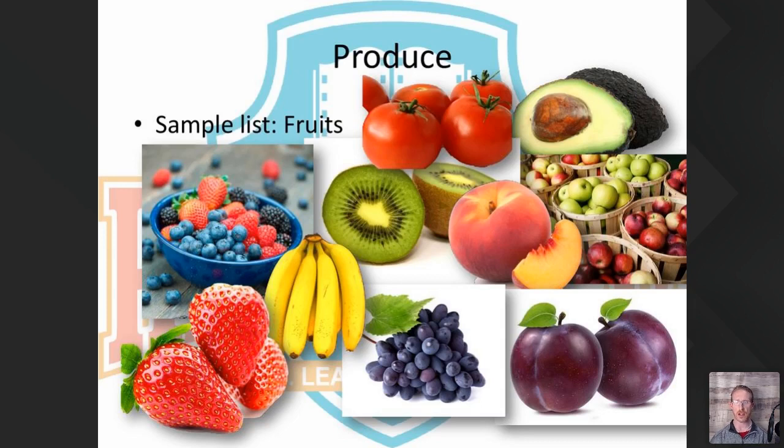So we want to also make sure that we have varieties, right? Have things like plums, have things like grapes, have things like apples and peaches and kiwis. And I'm not sure if you know this, but avocados and tomatoes, because they're seed bearing, they're also considered to be fruits.